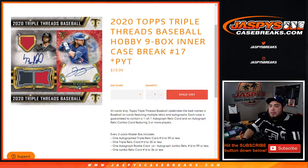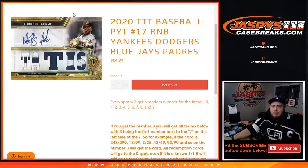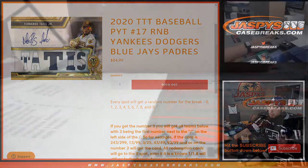2020 Topps Triple Threads Baseball Hobby 9 Box Inner Case Break. Pick your teams number 17 sold out. We had a couple RMBs for these teams here, from the White Sox down to the Marlins, and Yankees, Dodgers, Blue Jays, Padres. So let me show you guys those results really quick.